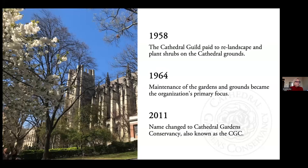In 1958, the Cathedral Guild paid to re-landscape and plant shrubs on the cathedral grounds. In 1964, maintenance of the gardens and grounds became the organization's primary focus. Then, in 2011, our name changed to the Cathedral Gardens Conservancy.